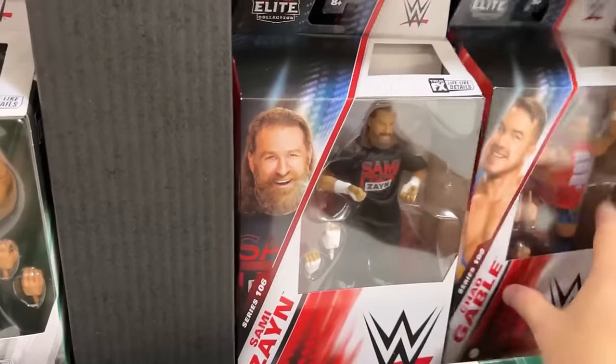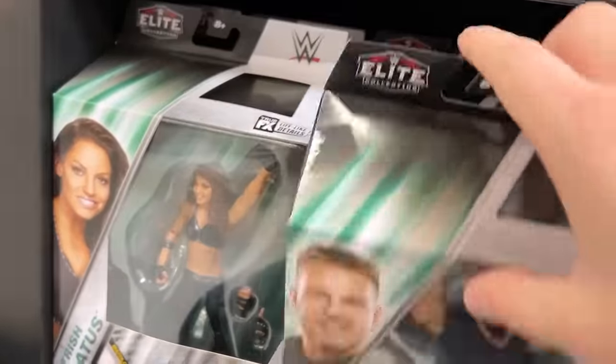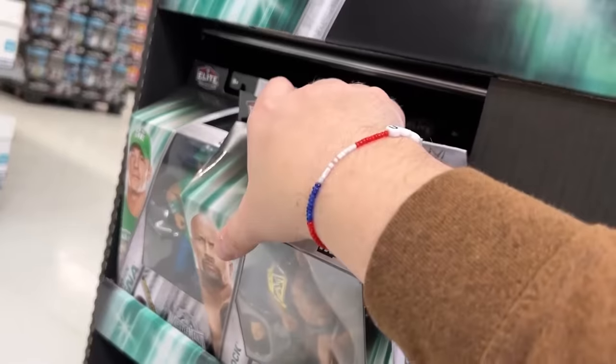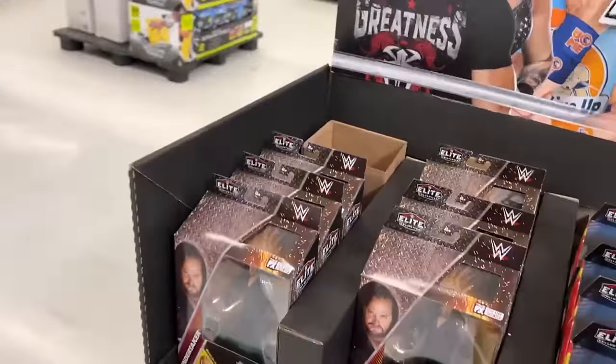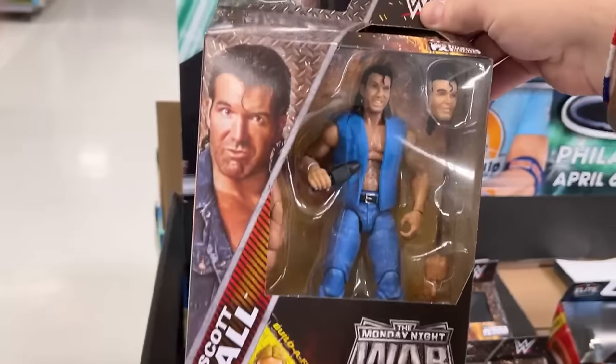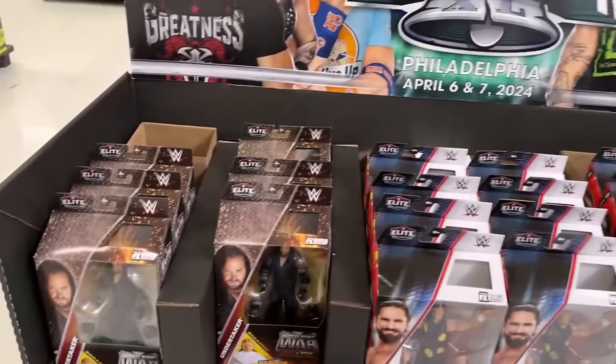Plus, we've got Scott Hall, so that is pretty awesome. Let's see, all those are the green boxes. So yeah, we got Scott Hall, Undertaker, all of them but Stone Cold now that we've been able to find. But so far so good for this stop. Let's get over here and find the action figures and let's see what else we can find.